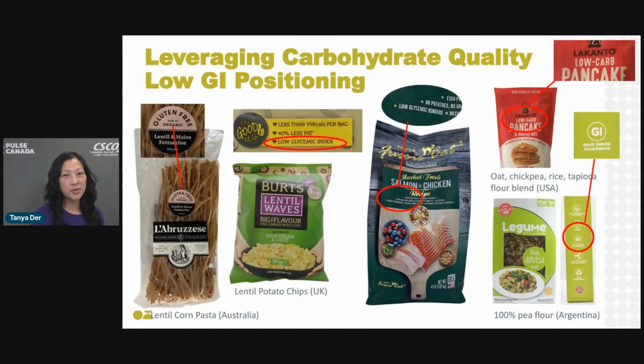So we talked about protein quality, but there's this emerging interest in carbohydrate quality. And so these companies are leveraging that carbohydrate quality piece of benefit that comes with pulse flours. A lot of these companies are positioning these products as low GI or low glycemic index. And you can see the pasta and the lentil waves on the left have that low glycemic index claim or positioning. And the pea pasta on the right also has that logo, which is quite central to the package.